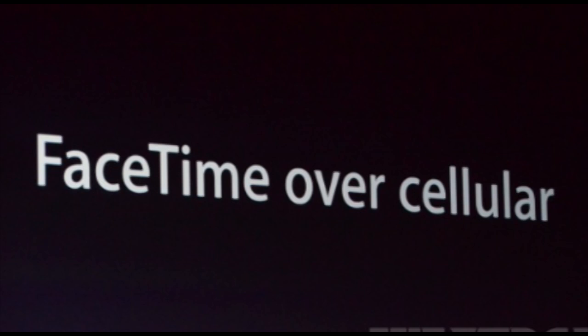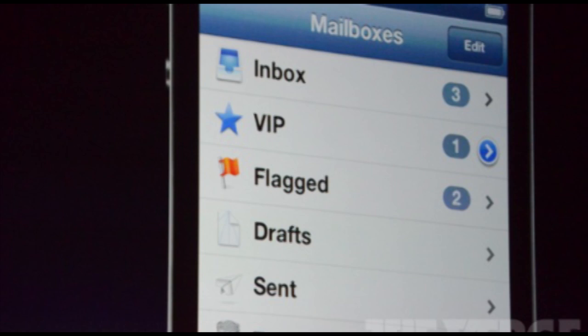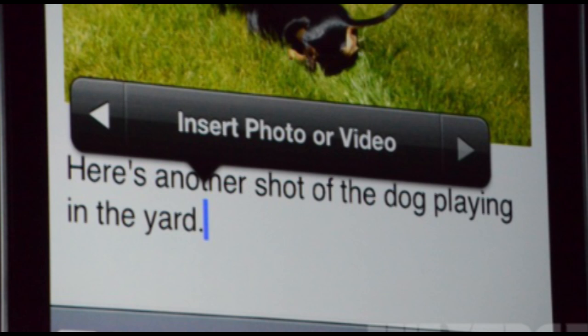Alright, so now there's going to be a new VIP feature in email, which is definitely really cool. You're going to be able to add VIPs to your email list. That way, when VIPs email you, you'll either get a notification that pops up, or when you check your inboxes, you'll have a special inbox for your VIPs. So if it's somebody who's really important to business, or if it's your girlfriend or wife or something like that, you'll be able to get those emails faster than checking through all your regular emails. That's definitely a really cool feature that they've added, and I really like that one as well.